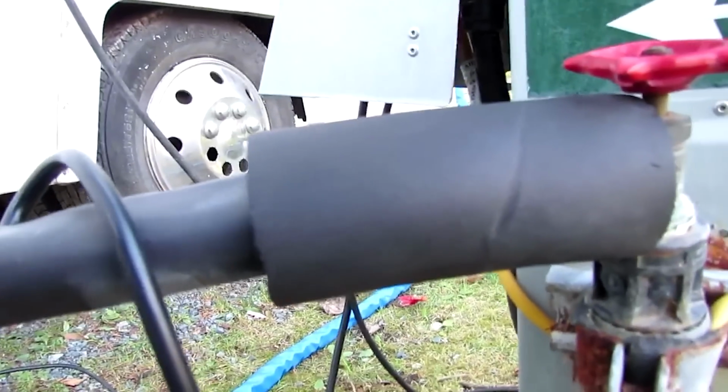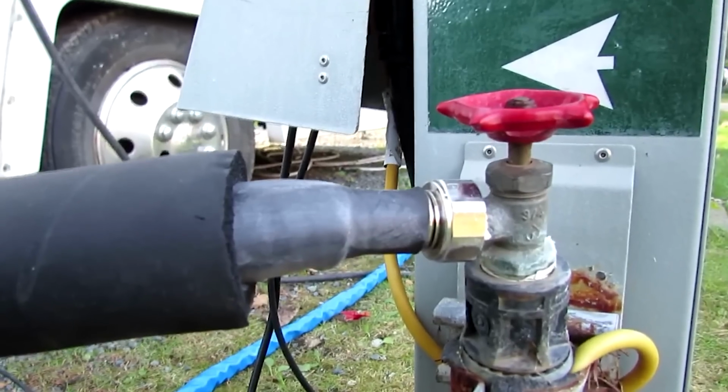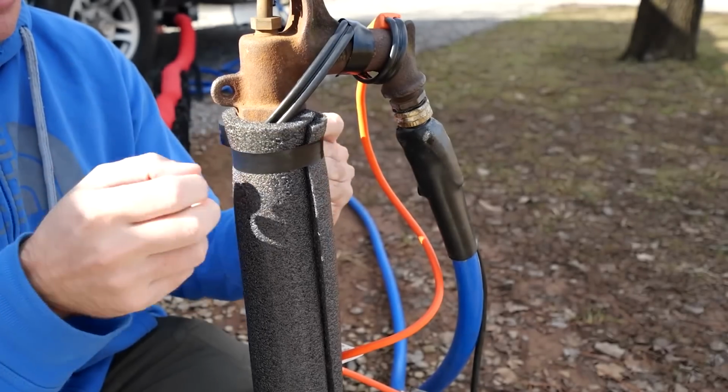Remember, protecting your water hose isn't just about convenience. It's about preventing costly repairs and ensuring you have reliable access to water throughout the winter season.